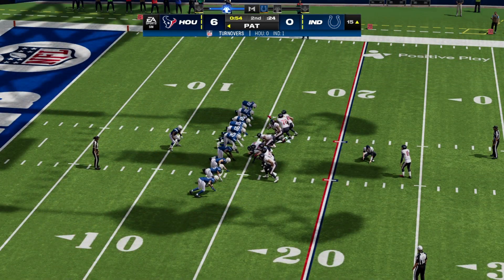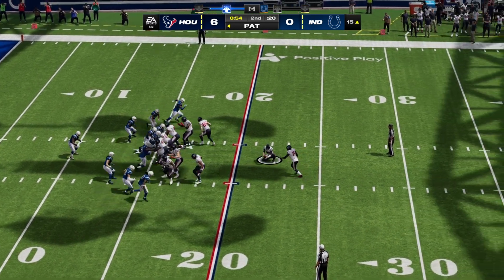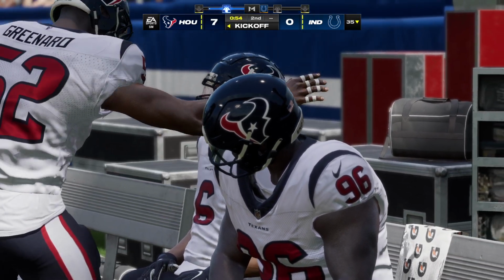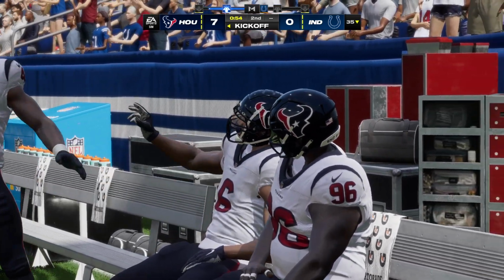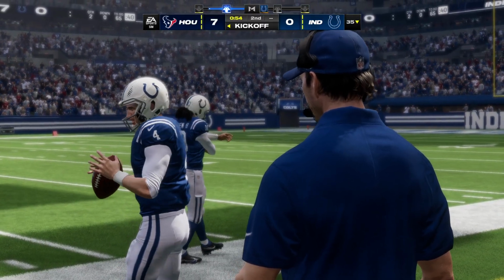Kaimi Fairbairn on for the extra point. And the Texans take a 7-0 lead. So the defense creating some points, not only getting the interception, but then returning it to the end zone for the pick 6.